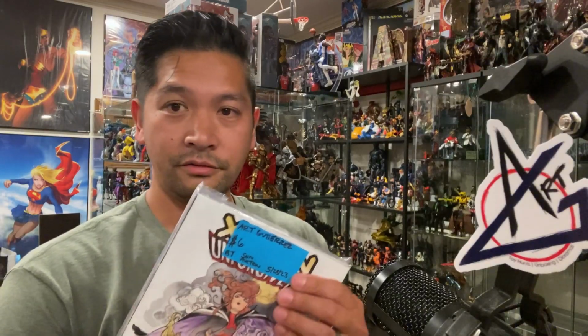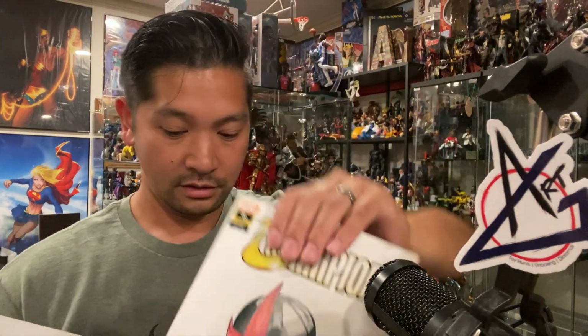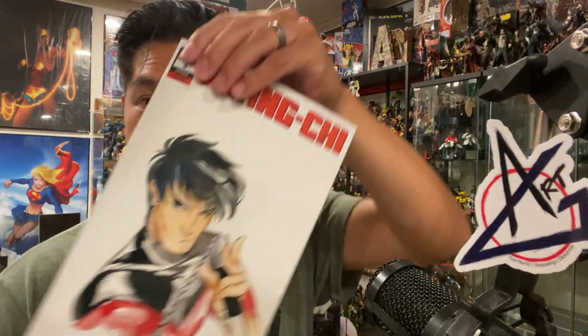I got this set of Peach Momoko variant covers. $6 for this. So I won this auction at $6. We have X-Men Unforgiven. We have Star Wars High Republic number 6. Look at these covers. These are awesome. Venom Lethal Protector number 1. There's that Silver Sable. What is this? Champions? Champions number 8. Look at Nova right there. Shang-Chi number 3. These are Tech on Avengers number 6.